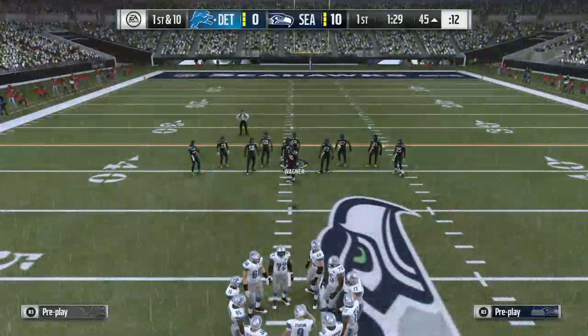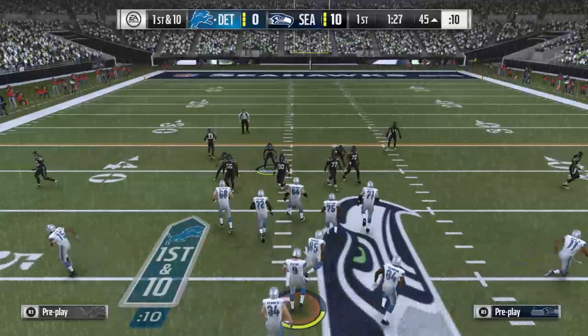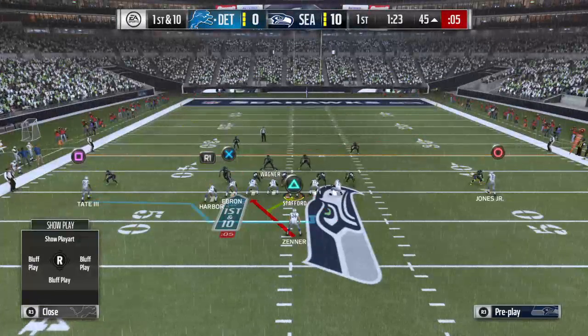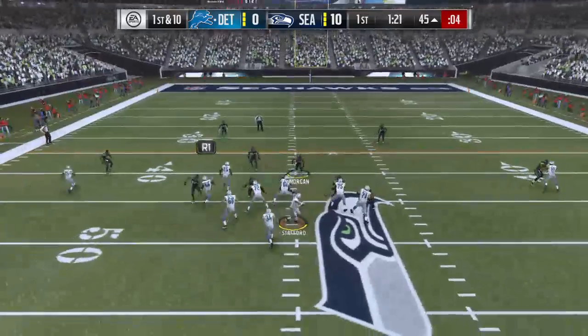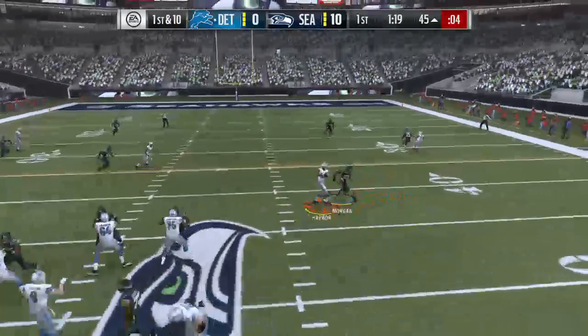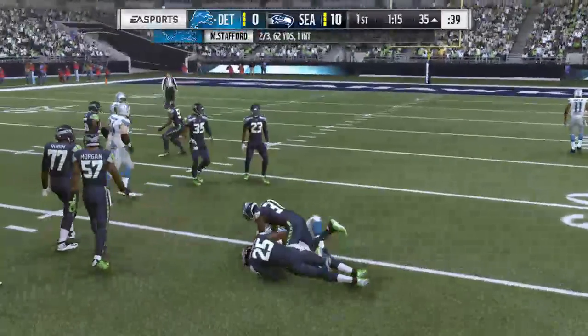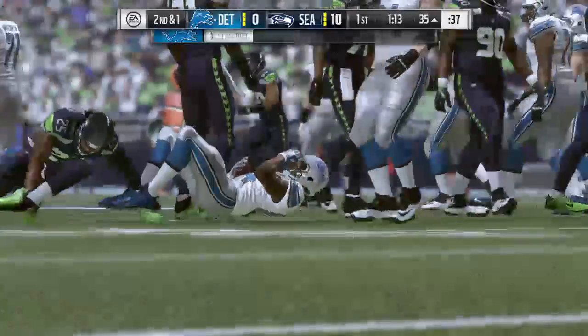So the run moves the chains, and here we go on first down. Now a first down throw. Stafford finds the tight end Harbor. Complete. Give him 9 there on the first down completion.